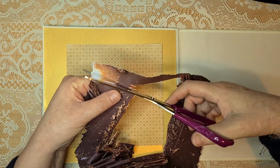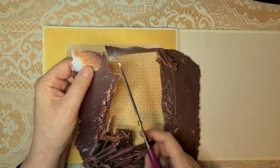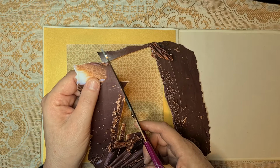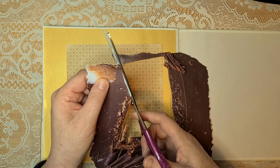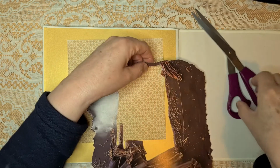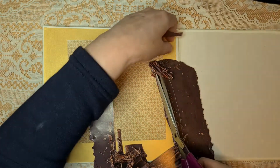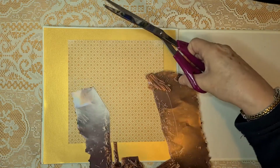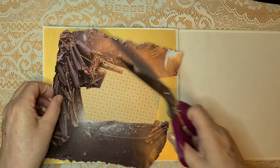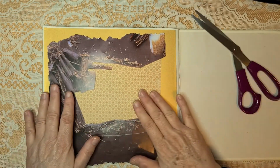I can keep the jagged bit there and then just kind of go across. No, I don't like that. It might need to be torn, and that's just going to go off here like that. Maybe not quite like that. See, I want to keep this. I have a little thing that I want to put in there. Oh, now I've got this straight edge.